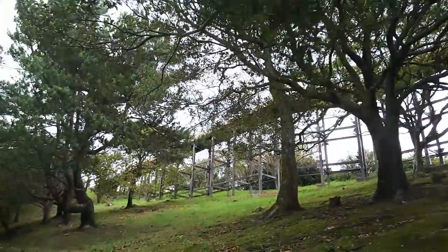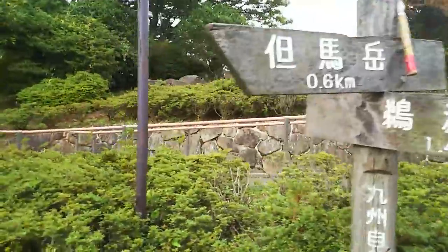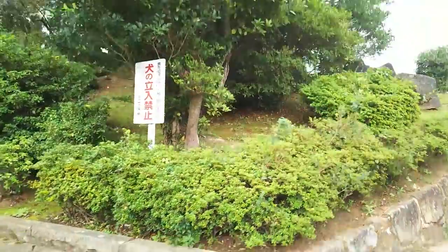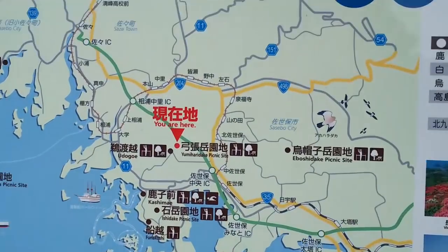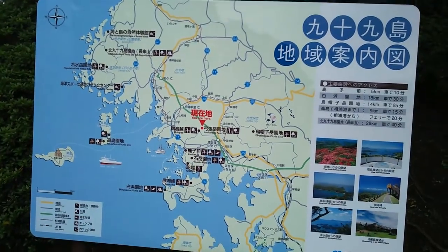And here is one of the lookout points for the Mount Yumihari Lookout Point Park. I actually went on a really good day because it was starting to rain, so there was nobody there, which was really nice. I was able to take a lot of video without people in the way. This is the map of the Sasebo area. You are here, which is the top of Mount Yumihari.